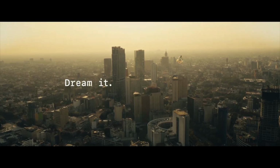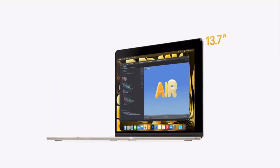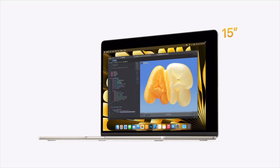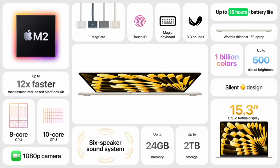As we all know, Apple launched this WWDC event and dumped a whole load of products and new features. Let's get started. Apple finally decided to come out with this 15-inch MacBook Air. It's equipped with an M2 chip, 8-core CPU, 10-core GPU, up to 24 gigs of unified memory, and up to 2 terabytes of SSD storage. MagSafe charging, Touch ID, and a 6-speaker sound system will also be available.